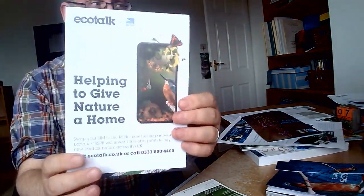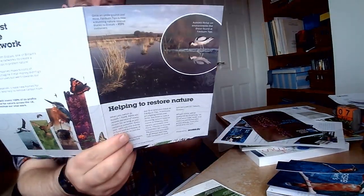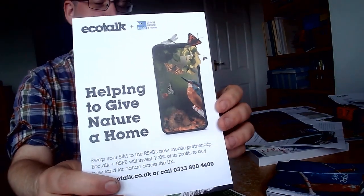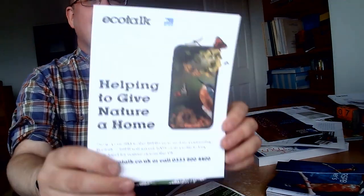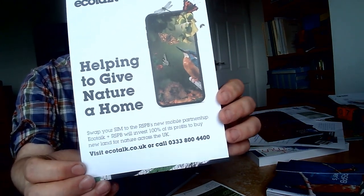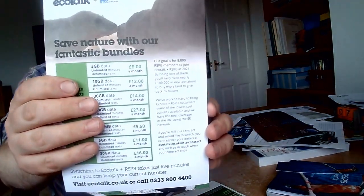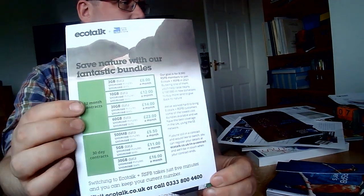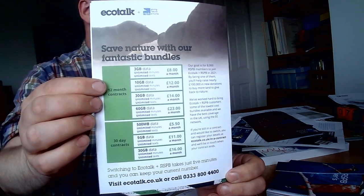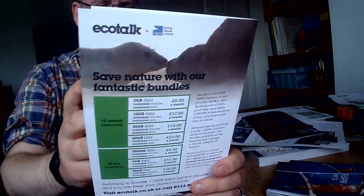It's another advert for a partnership thing. So this is EcoTalk helping to give nature a home. Swap your SIM to the RSPB's new mobile partnership. And the RSPB gets more money. SIM only 12-month contracts. It's fairly cheap, but I don't know what to compare it to because that doesn't include phones.